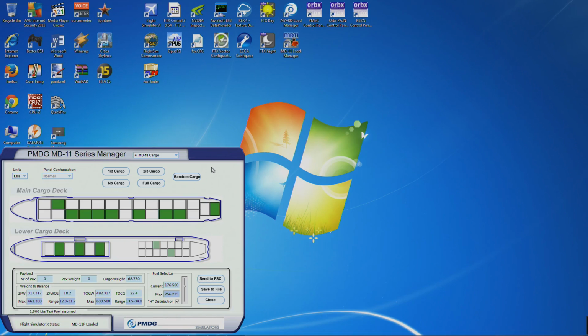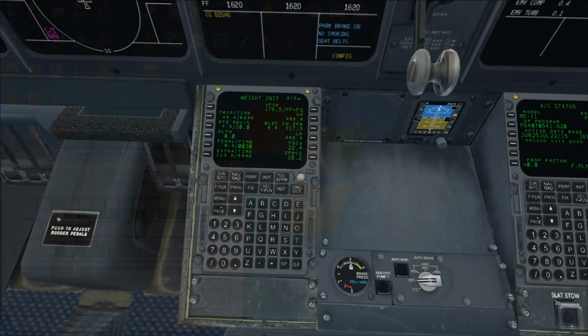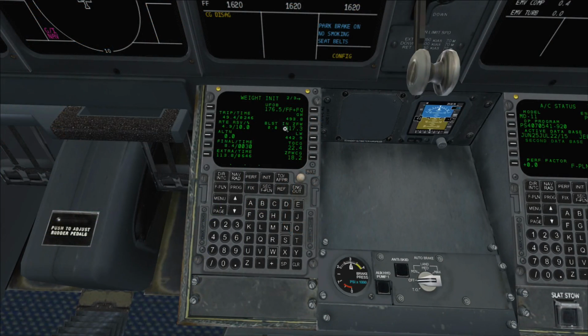Alright, well, let's go ahead and move back on over to the plane. Okay, so you'll see that it switched over to 176.5 now, which is exactly what we wanted. Enter zero fuel weight. I can't remember if we can do that or not. Alright, there's zero fuel weight, zero fuel weight center of gravity. I think that was center of gravity. I'm not sure if that stands for that or not. And then takeoff, I guess it would be center of gravity.